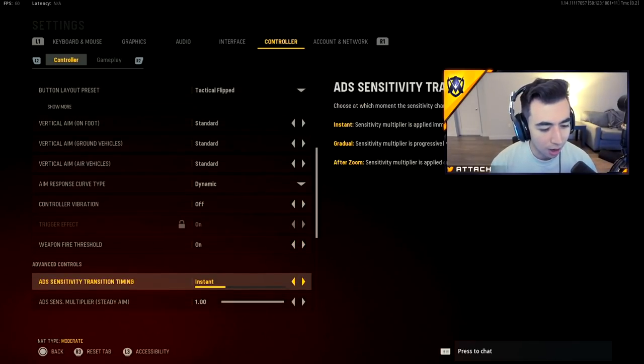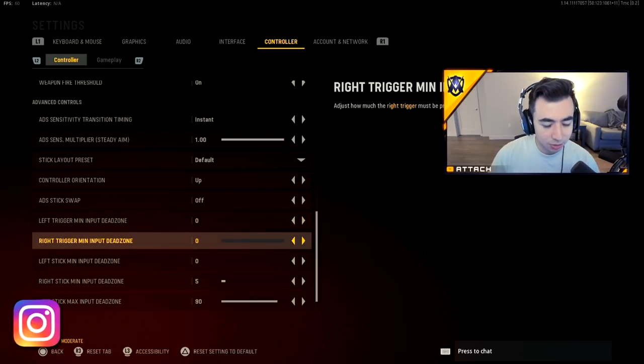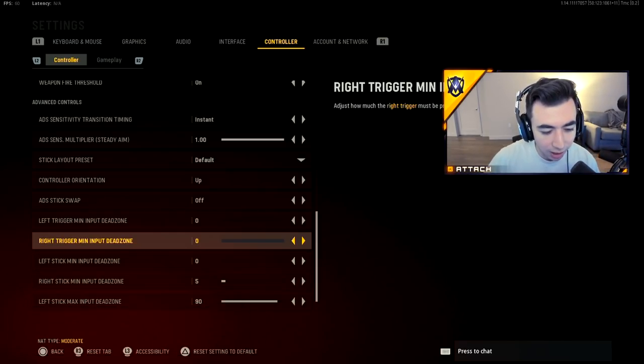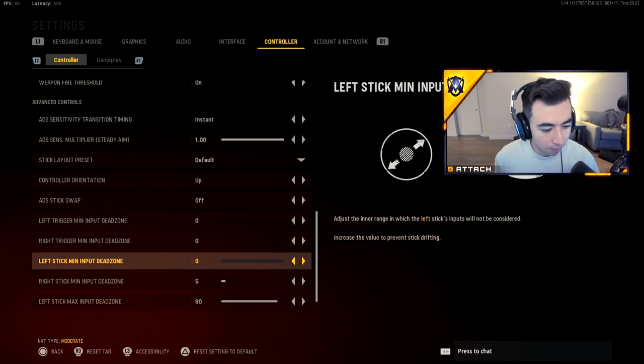Controller vibration is off. Always put the left trigger and the right trigger min input dead zone to 0, because otherwise you're going to have to pull your trigger down further for it to shoot your gun. So always put that on 0. The higher you have it, the longer it's gonna take to apply from your controller into the game. So put it on 0.